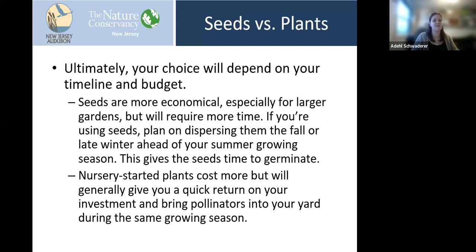So if you're using seeds, you've got to plan on spreading them in the fall or late winter ahead of your summer growing season. This time will give the seeds an adequate amount of germination time. Nursery-started plants cost more, but will generally give you a quick return on your investment and bring pollinators into your yard during the same growing season.